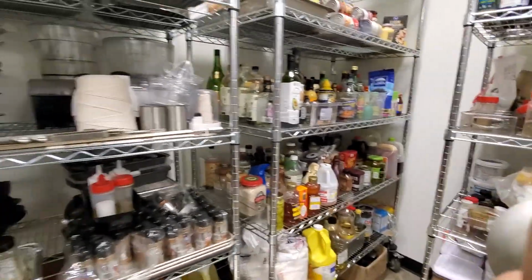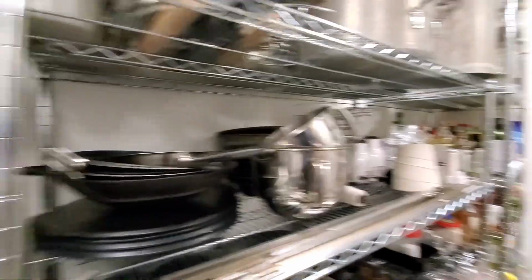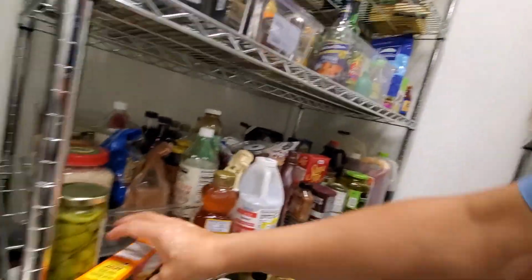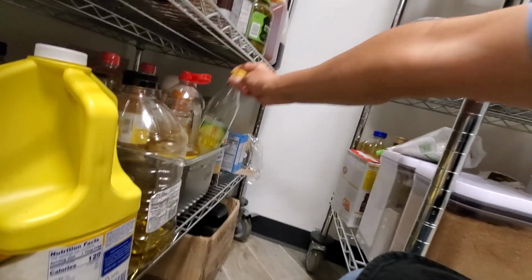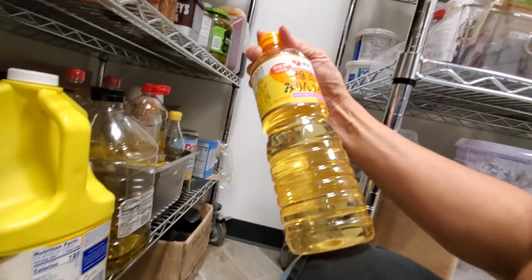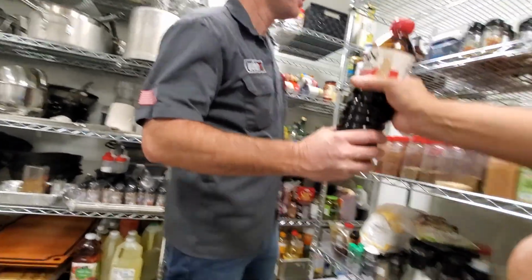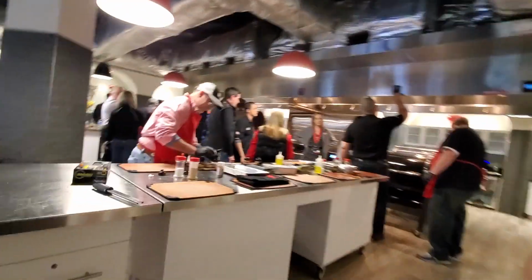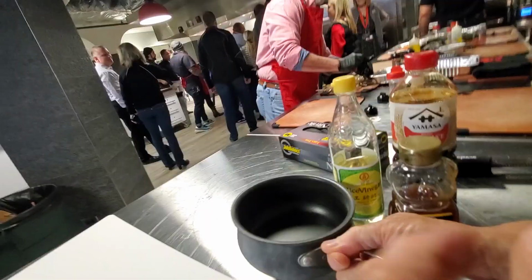I have a nice small little pot here. Got a little bit of honey. Let me see here. A little bit of rice wine vinegar right here. Let me see which one tastes better. What is this? This is a rice wine vinegar. Let me pick a Kikkoman rice wine vinegar here. Soy sauce, and then we can grab some more. All right, so we got some extra special ingredients here. We're gonna make a ponzu dressing for everybody.